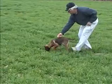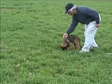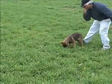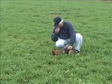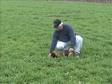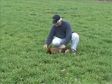She's been tracking about 5 days, and at this point, we don't have any food on the track. We only have food on the article at the end. We're working on a down alert on the article and rewarding. There's a treat on the article, and then I add extra treats there at the end. Pretty nice start for Vi.